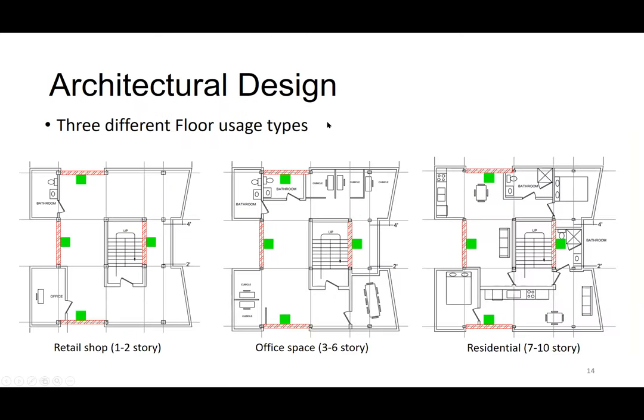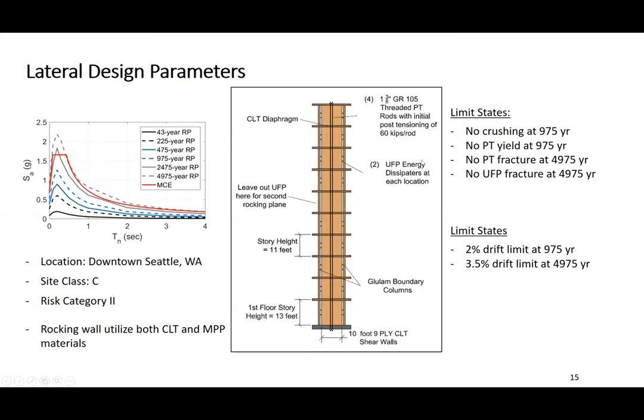For the floors, we intend to do multiple interior finishing types. We're trying to mimic some retail, relatively open space on the bottom, look at some office-type space finish on the middle stories, and then residential on the top. The design of this building, we selected a hazard corresponding to downtown Seattle.